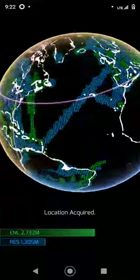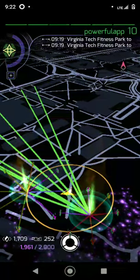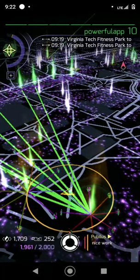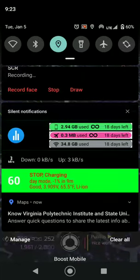Acquiring position. Lock established. Welcome back. Latest intel package. Link detected. Oh, 79. XM reserves. 92%. On pole position. Solar battery charging station.